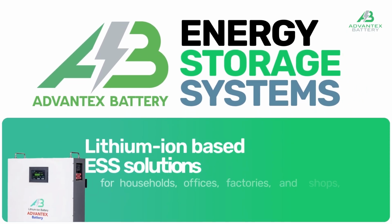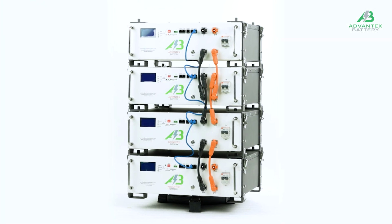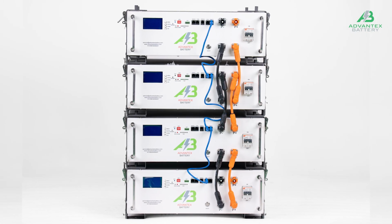The last segment that we are catering to is for the energy storage systems. At present, we are supplying these battery packs to a lot of customers. We are also making what we call the expandable systems. These expandable systems are rack mountable and they can be used by homes, offices, commercials. They come in 5 kilowatt blocks.